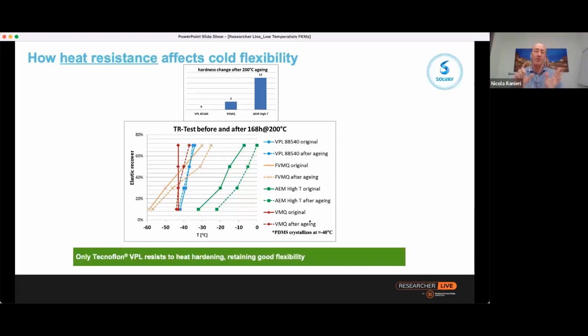So we exposed the same TR specimen, temperature retraction specimen, to 200 degrees C in an oven for 1 week. And after that exposure, we measured this retraction test compared to the original curve again.